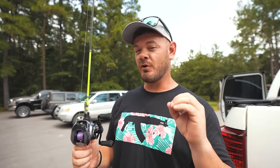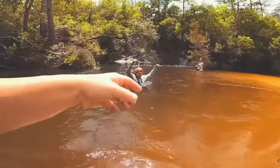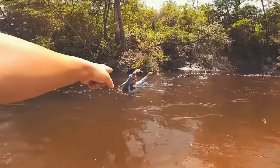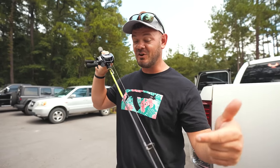I know this may be a very, very bad idea for a few different reasons. Number one, I brought a $1,000 baitcaster creek fishing, and we all know how tough creek fishing is on your gear and on your equipment. I'm getting swept away! Number two, I have it on a 5'6" spinning rod.